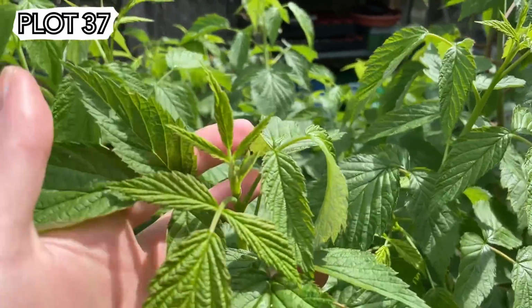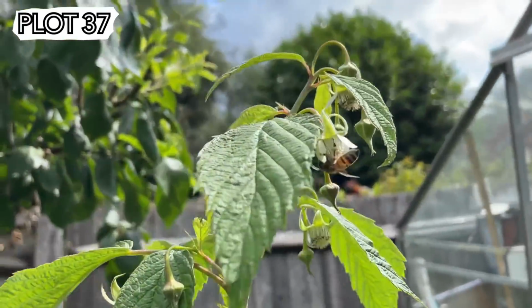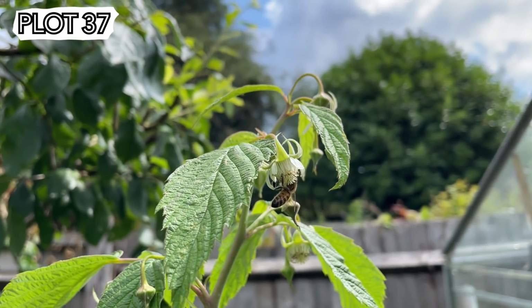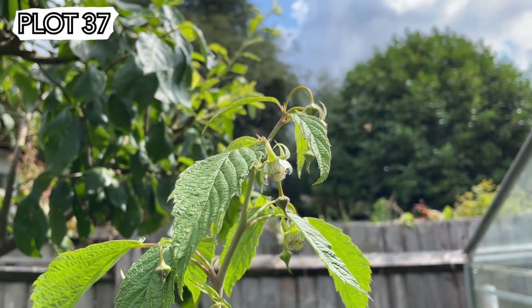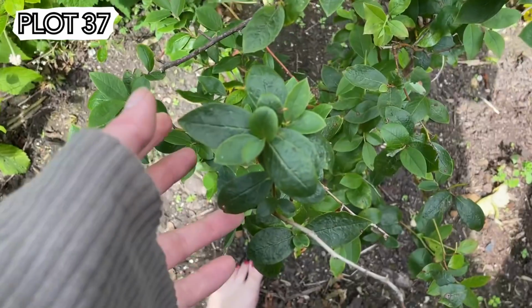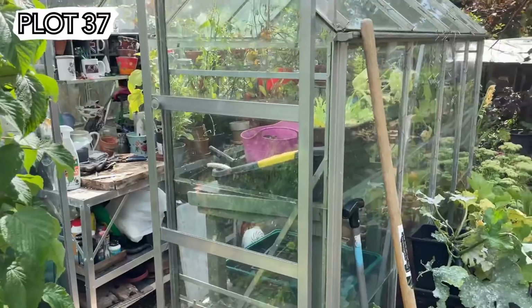Raspberries behind here, lovely, being pollinated as we speak. That's what we want. The raspberries have been amazing this year, actually. I've got to say, we've been picking so many back at home. Blueberry bush behind here. And now we're going to go into the greenhouse.